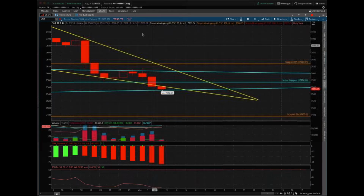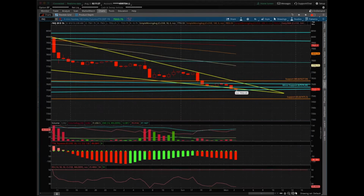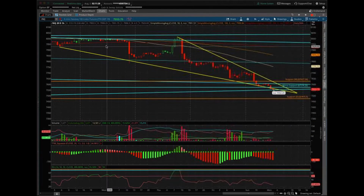So if you want to play NQ or ES, then you would play SPY for ES and then QQQ for NQ. That's if you don't want to do futures, and if you want to do options on the indexes. So let's look at QQQ. So here's Q, potential falling wedge.